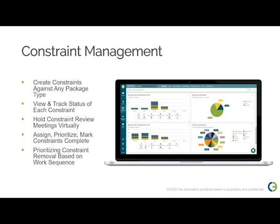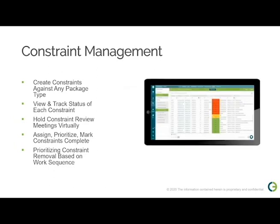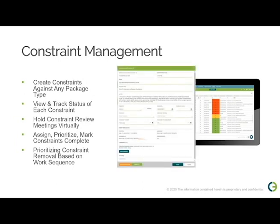O3 has robust constraint management functionality to track and manage constraints throughout the entire project. Using the open constraints grid, you can see constraints that are in danger of impacting work, and they are highlighted in yellow or red, depending on the planned release date. This setting can be configured based on your project's needs. Also, within each constraint, our clients can add comments to allow team members to coordinate effectively, even when they're at home.